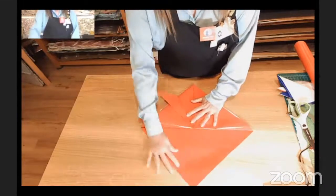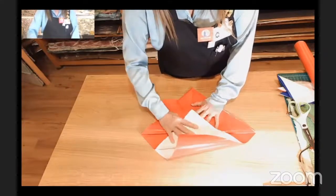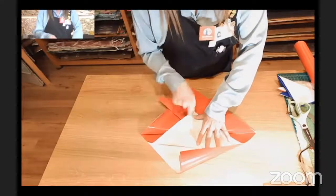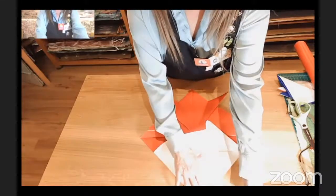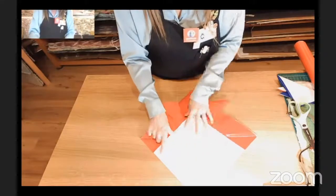Now on the bottom you have two flaps. We're going to take just the top flap here and bring it up. I would say it's about halfway on this upper triangle up in here. So just right about here. And we're going to go ahead and make a fold. My paper is curling a little bit, so that you have your edge here.